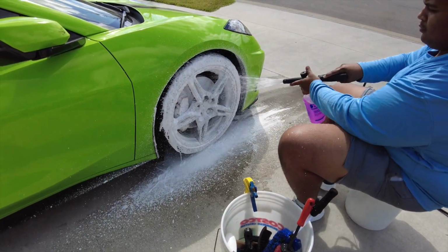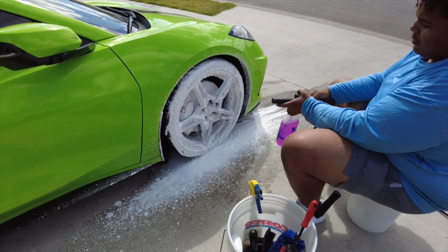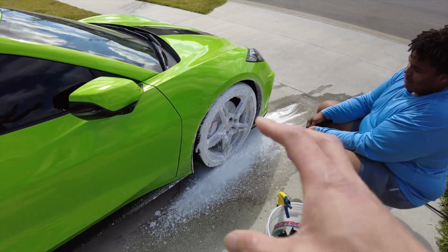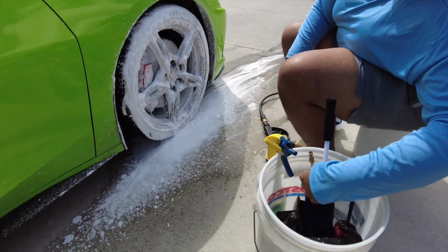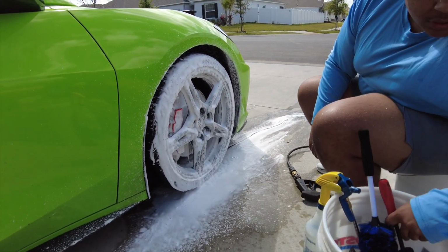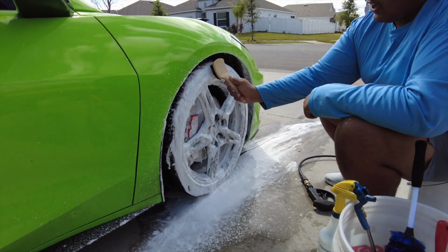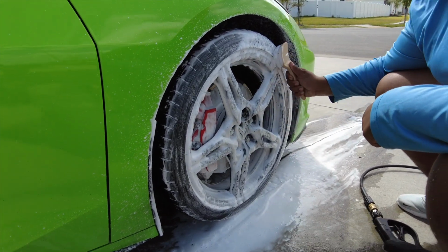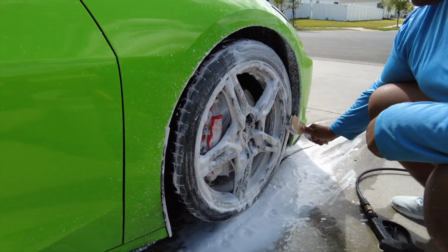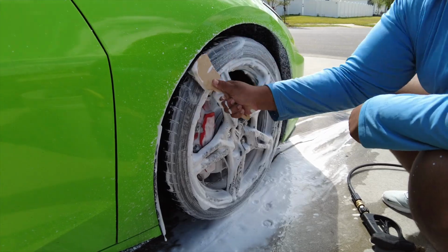Oh, that's cool. That is awesome. So what does that do? Just soaks it in and kills all the brake dust? Cleaner, yeah, it'll help melt the brake dust and make it easier for me when I go in with my brushes. Oh, that's awesome. So first I clean the tires, get all that old tire shine off. I don't even know if I had any tire shine on there. I'm so bad at detailing my cars.